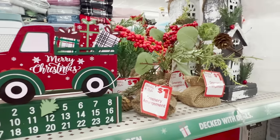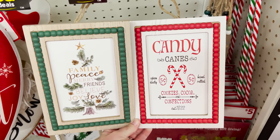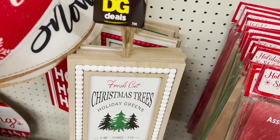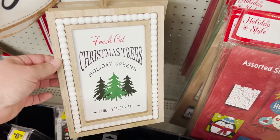Now they also have a truck countdown and some signs you're not gonna wanna miss out on, including this one in the candy cane version for $4. Love the wooden detail of the beading around the edge. So cute. Such a great price.